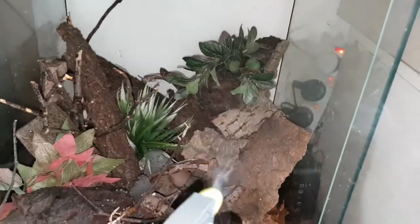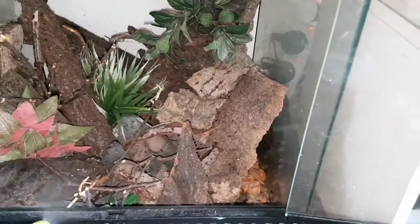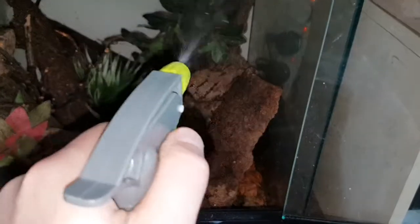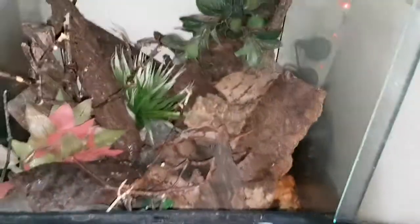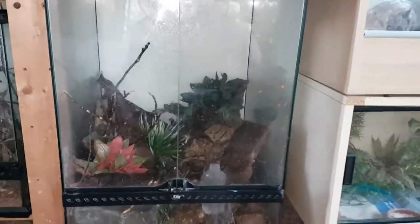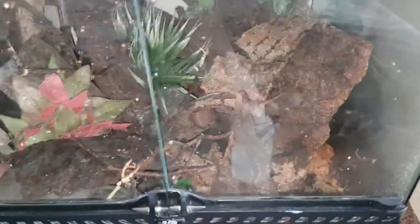And can I just say, especially in the UK at the moment, I'll wait till I've finished misting. Clean. So anyway, there we have tailless whip scorpions, amblypygids.